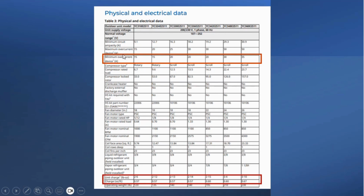The other thing you're going to look at, right above that, is the maximum overcurrent protection, which is our breakers. Make sure, once again, some of them are the same, but not all of them. Some of them have changed to a different breaker size. Generally, the larger sizes are going to be a little bit bigger.